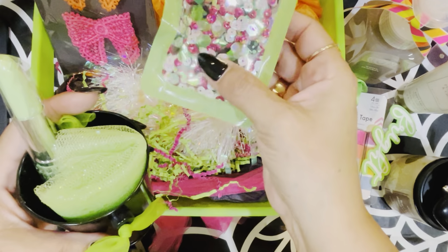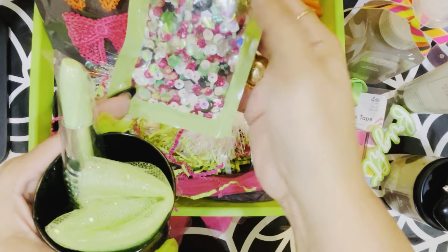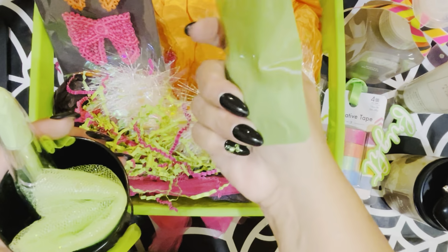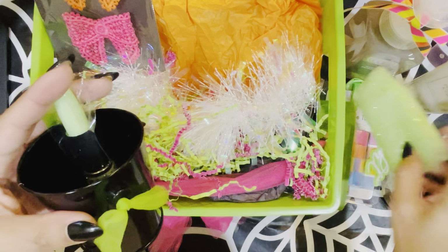And then, ooh, some, my mind's going blank. Sparkles, some mix. Sequin mix, there it is. I knew it was gonna come to me. Some cool sequin mix, and look at the green. Like, she totally color coordinated everything. Ooh, some tulle, yes, I can always use that.